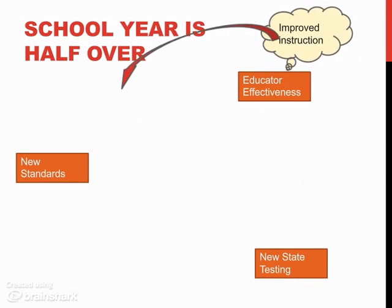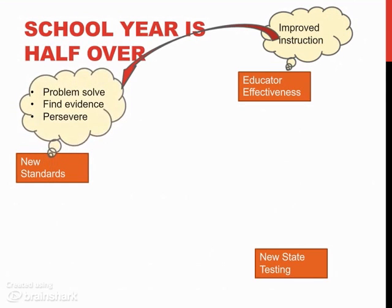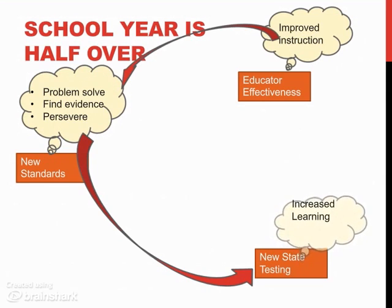If we become better teachers through educator effectiveness, and if we teach our students how to problem solve, find evidence, search for meaning, and persevere, then in the end, the state testing should show our kids are successful at the learning goals we set for them.